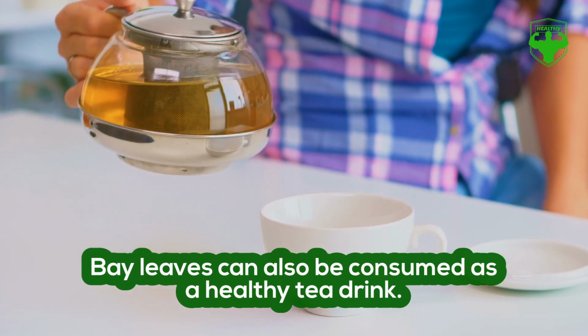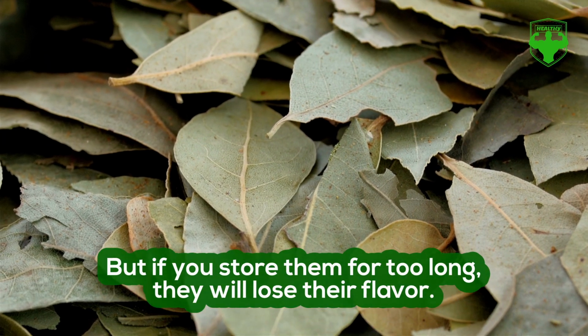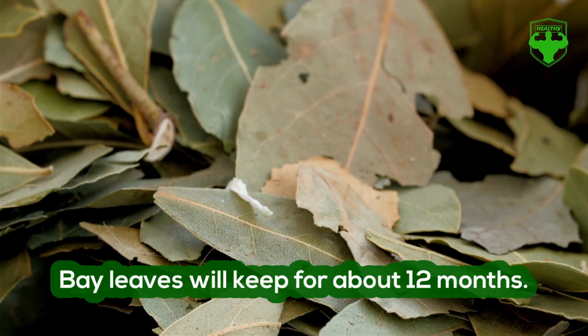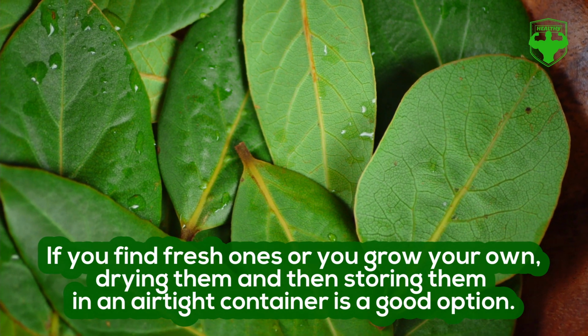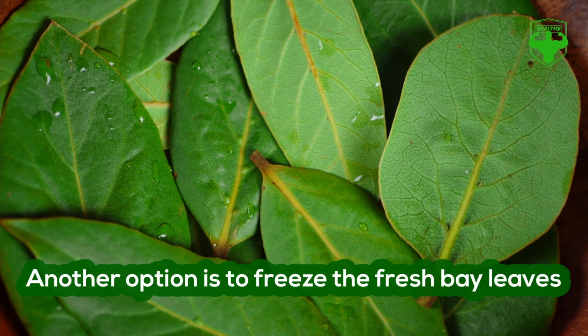Bay leaves can also be consumed as a healthy tea drink. But if you store them for too long, they will lose their flavor. Bay leaves will keep for about 12 months. If you find fresh ones or you grow your own, drying them and then storing them in an airtight container is a good option. Another option is to freeze the fresh bay leaves.